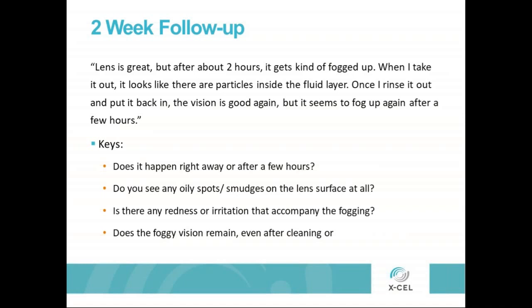Also, when you look at the actual lens when they come in for their follow-up, do you see any oily spots or smudges or deposits or anything on the lens surface at all? That will tell you that it might be a surface issue instead of an actual posterior tear lens issue. Also, is there any redness or irritation that accompanies the fogging? If patients say, yeah, I get really foggy vision and I've got really red eyes, and when I take the lens out, the redness goes away, that could be a fit issue instead of the actual lens material itself or the patient.